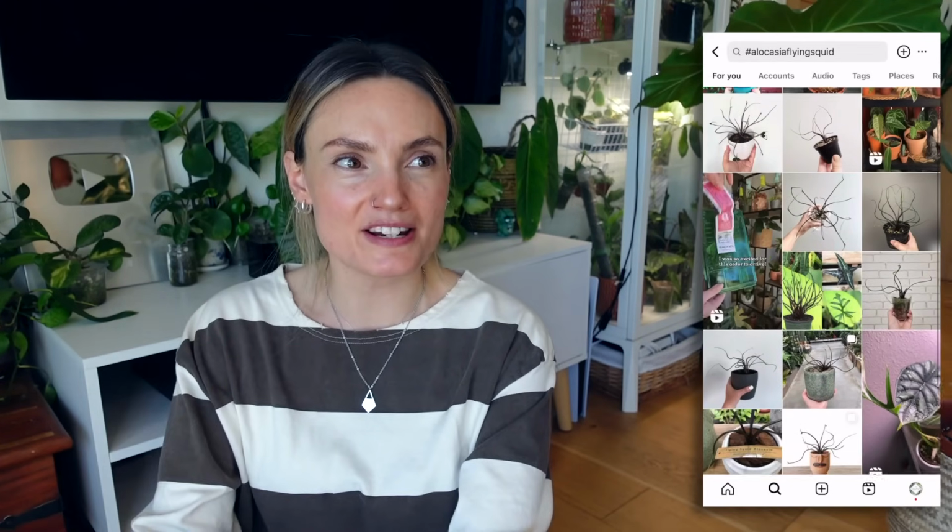I'm not sure. There's something about it being an Aliccia as well that I find a little bit off-putting, because I hear Aliccia and I think beautiful foliage, big wide leaves, and the fact that that's not achievable with this plant just makes me go, oh, well, I don't know if I'd want to grow it then. Do you know what I mean by that?